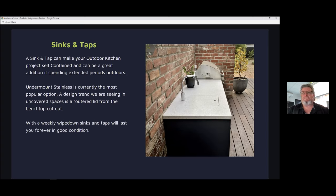What happens there is the cutout that we do to create the hole for the sink, we polish the edge, we put a hole in it, it creates a sink lid. So when the sink's not in use, you've got extra benchtop space. So really good for uncovered areas. And really good for small spaces if you need a sink and you need that benchtop space as well.